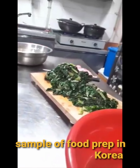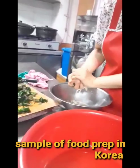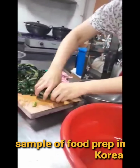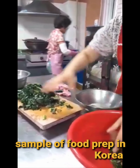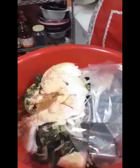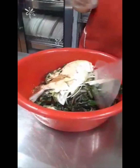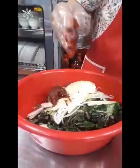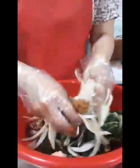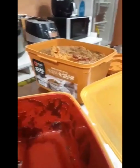She's just gonna season the cheese on. I want to see how she's doing it. Okay. Like that. Then I will tell you after she finished squeezing the vegetables. Now she put the soy sauce, sugar, and onion. And sesame seeds and paste. Ah, doenjang. Doenjang. Soybean.